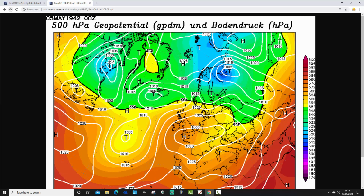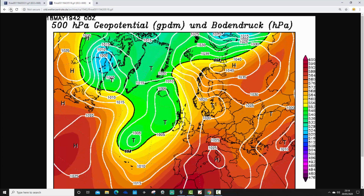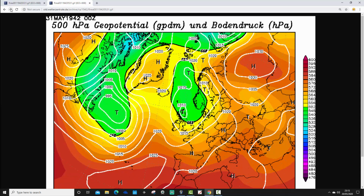It's fine in the first days, and then gradually turns more unsettled, so high pressure dominates for much of the time until things start to break down. Later on in the month turns wet and windy as we go through to the final week of May 1942. And yeah, I think that's pretty much everything I'm going to show.